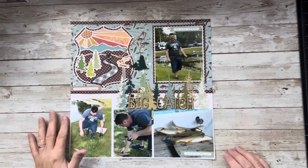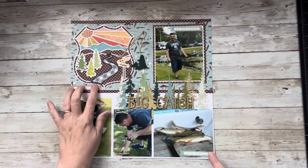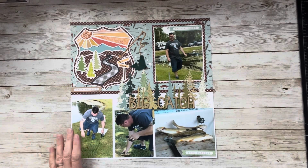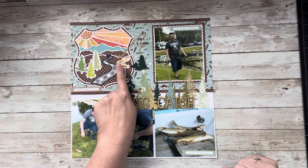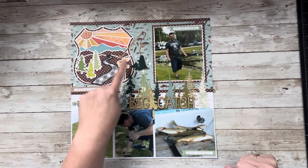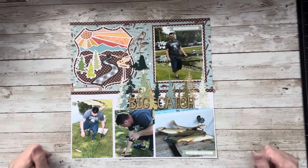All right, I got it all glued down. I couldn't help myself. I did add some stuff. I added just stickers from a Simple Stories sticker sheet that I had. And then I did add the enamel dots. I put the fish up on foam. I wrote in here Big Timber because that's where we were on the direction sign that you see in all camping areas, right? And with that, it's done.